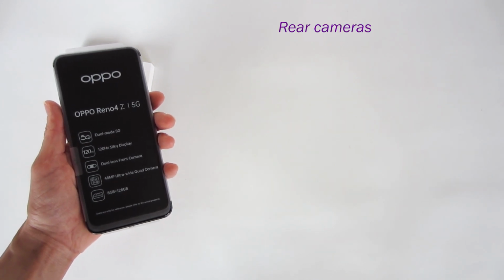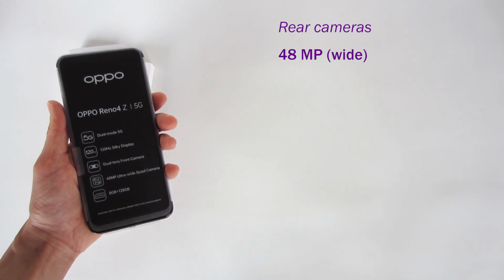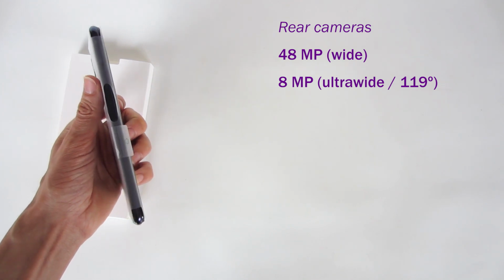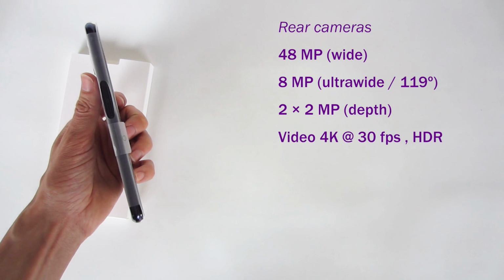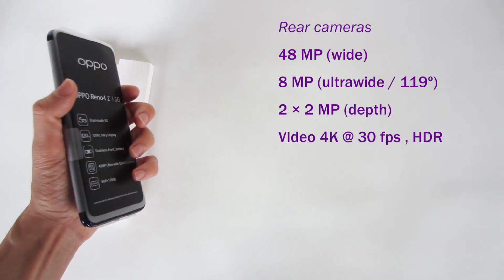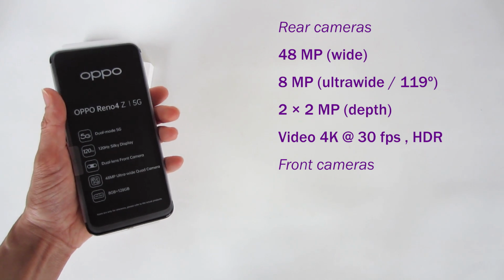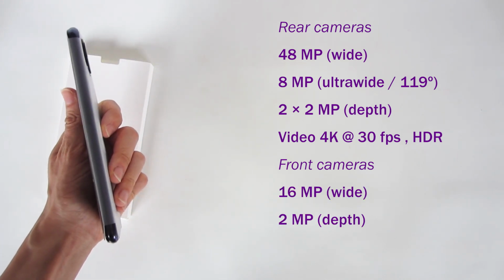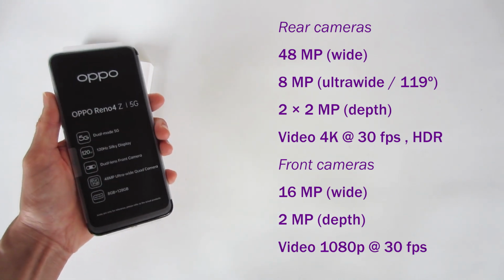It has 4 rear cameras. The main is a 48 megapixel wide camera, another 8 megapixel camera ultra wide 190 degree and 2 megapixel depth cameras, capable of recording in 4K at 30 fps and HDR. It also has 2 front cameras, one 16 megapixel wide and another 2 megapixel depth, capable of recording in 180p.